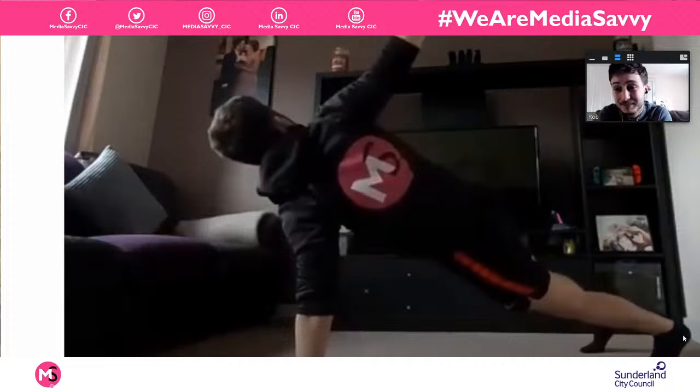Again, slightly like a regular press up with more of a reach for the sky at the top. So just a different variation of a press up, really. And again, health and safety, just check the floor underneath you and all of that jazz.